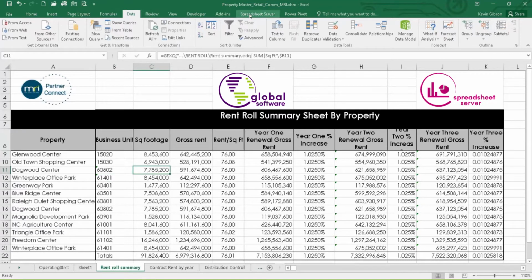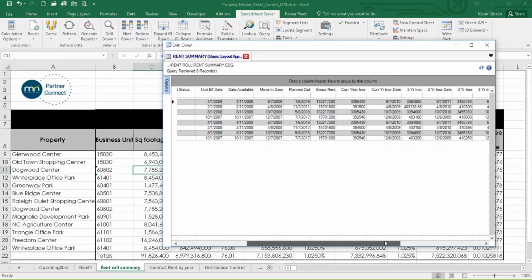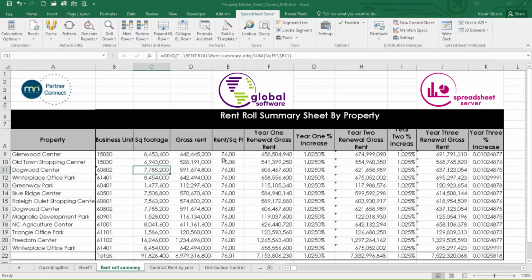And guess what? There's a formula, so there's a drill down that I can dive a little bit deeper into that $7.7 million number, and in this case, look at the tenants, the square footage, the effective move-in dates, move-out dates, what are the gross rents, the increases across the spreadsheet. So ultimately, we can get anywhere and any report can be created.